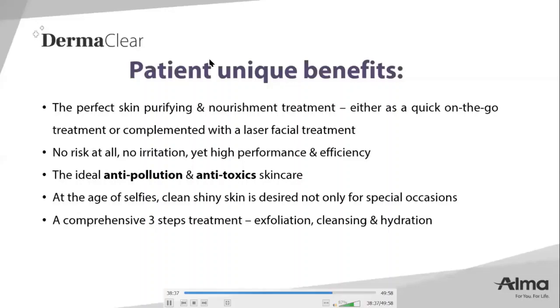We also wanted to position DermaClear as the ideal anti-pollution and anti-toxics skincare. And this is definitely something that I would emphasize because we know that the awareness for anti-pollution treatments is growing, and people are much more aware of the pollution and what it causes the skin. We know that pollution causes skin aging and oxidative damage, and there's more and more articles and awareness of that. So this is definitely a message that we wanted to incorporate into our marketing material and establish DermaClear as the ideal treatment to fight pollution and toxics that we have in our environment.